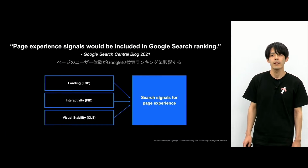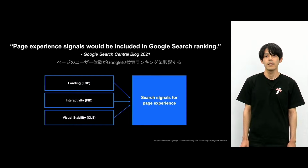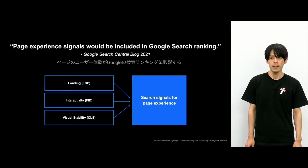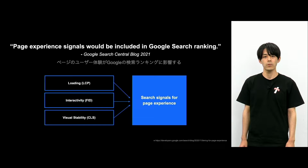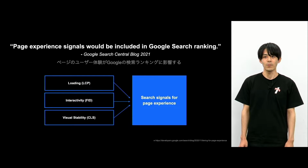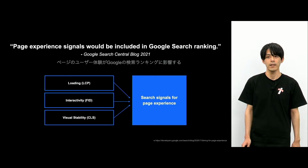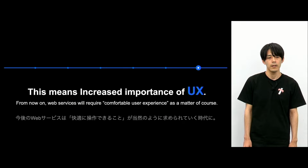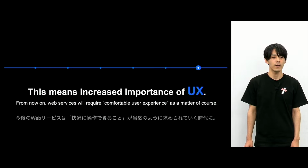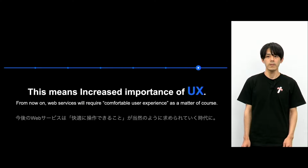First, the background. As far back as 2021, this announcement was made by Google. Core Web Vitals will also be an indicator that influences Google search rankings. So this means a score will impact the Google search results. The performance, a value based on experience, has been added to the index for determining the importance of a page. So the importance of UX will increase on the web.